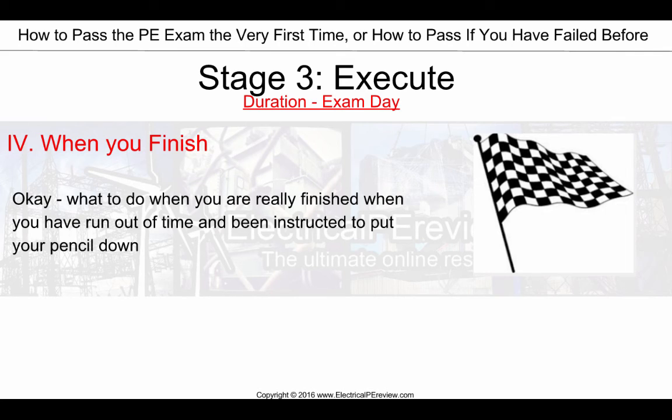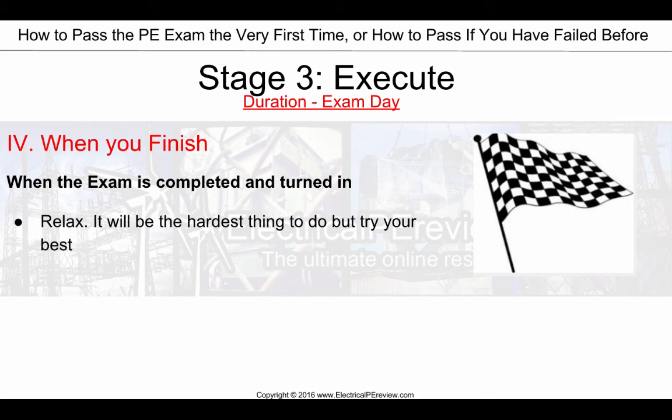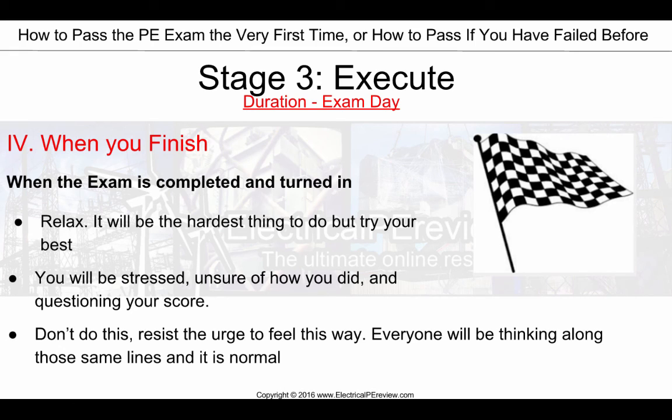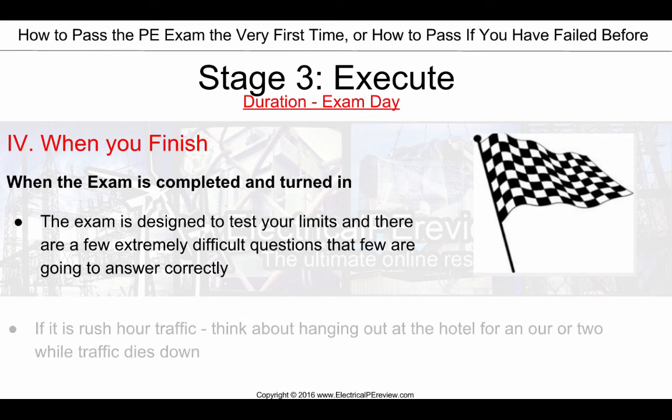Okay. What to do when you're really finished, when you have run out of time and been instructed to put your pencil down. So when the exam is completed and turned in, relax. It's going to be the hardest thing to do, I know it, but try your best to just relax. You're going to be stressed. You're not going to be sure how you did. You're going to be questioning yourself. Don't do this. Resist the urge to feel this way. Everyone's going to be feeling this way and thinking this way. It's completely normal. The exam is designed to test your limits. There's going to be a few extremely difficult questions on there that few, if any, are going to answer.